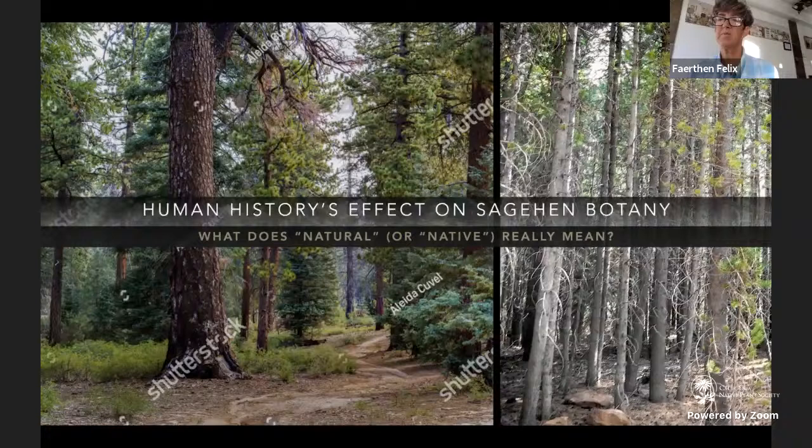I should first say there are some very challenging out-of-the-box ideas here that, when I first heard them, I kind of resisted because I'm a pretty committed environmentalist, but I struggled to accept these things at first. So please think hard about these issues.